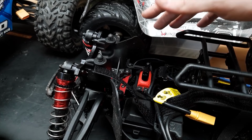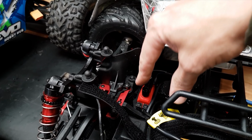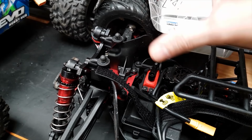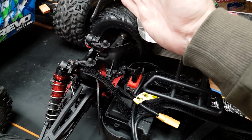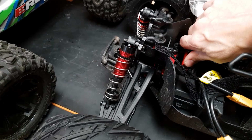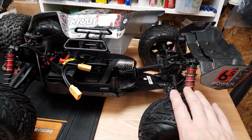But I'm definitely going to stiffen up the centre diff a little bit. The other trouble, I did notice the steering didn't really centre up quite right. I kept playing with the trim, trying to get the steering to be straight, but then it would be sort of going a little bit that way, and then later on it would go a little bit that way. So maybe that's a little negative point. But overall, guys, I'm super impressed.